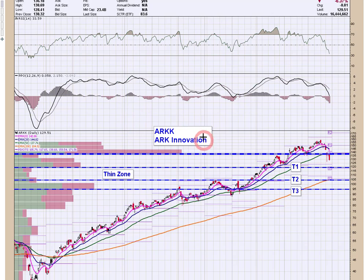Here's their big innovation fund, and you can see that yesterday price lost its 50 EMA here at 137.76. This was the large volume over price support bar. Now price is below. I see this coming down to 120 for a first target, and then you've got a thin zone which would bring it down to 105, which coincides with the 200. And then below that, I've got a third target at 95.